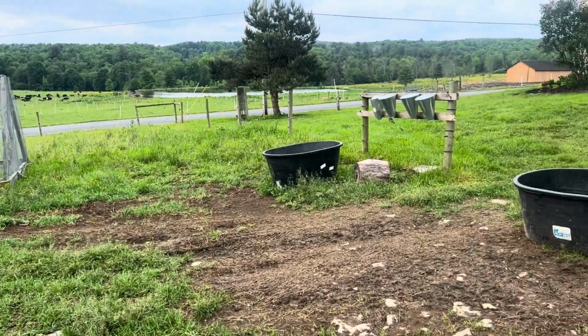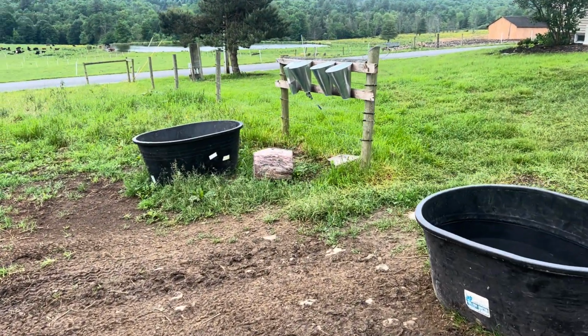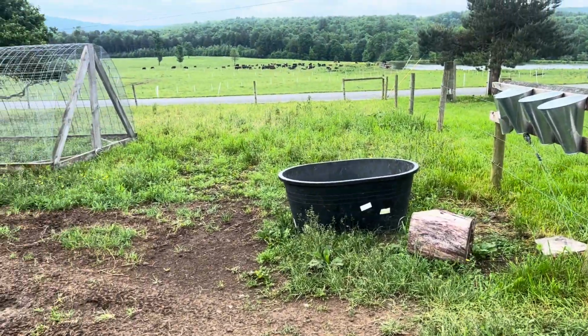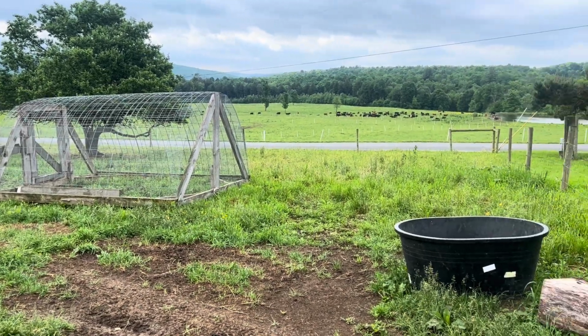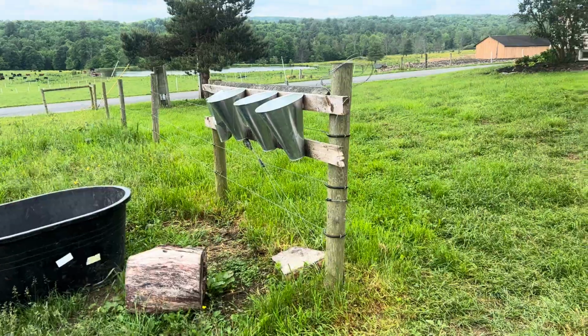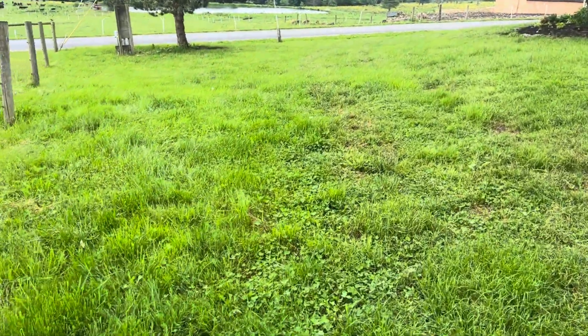So that's what we're looking for. If anybody in our area wants to raise some chickens, reach out, put a note in the comment. We'd be open to your help and discussing with you. And if anyone down south wants to raise some chickens in the winter, we'd be open for that too. So reach out and let's see what we can do together.